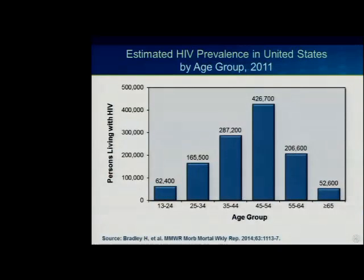Now, in terms of the age distribution of who's living with HIV, this is a major change from 15 years ago. If you look at the age group that has the most number of people living with HIV now, it's the age group in the middle there, 45 to 54. We're soon approaching what we consider the 50-50 line, where approximately 50% of people living with HIV in this country will be 50 years of age or older.